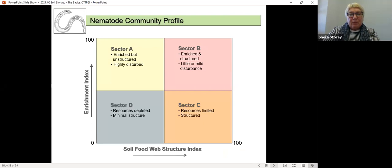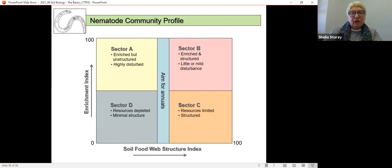You get this diagram, which is divided into sectors, A, B, C, and D, and you want to sort of go around like that. On the vertical axis, you've got your enrichment index, and that's an indicator of how much food you have in the system. Along the bottom, you have the soil food web structure index, how many connections there are in the soil food web. So if we look at the soil food web structure index, for annuals, you seldom get it above 50% because you're continually disturbing the soil when you're planting. And then for perennials, we try and reach 100%.